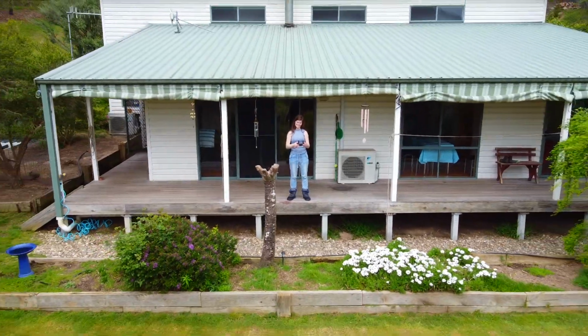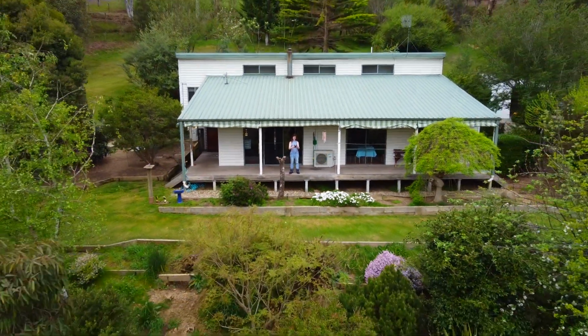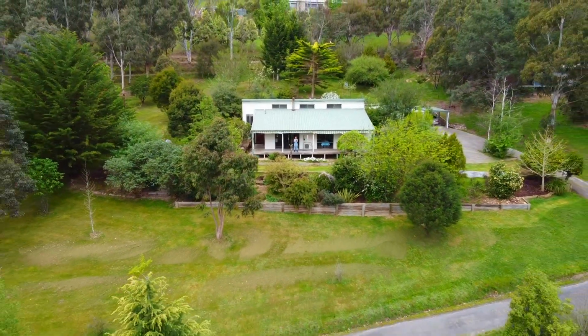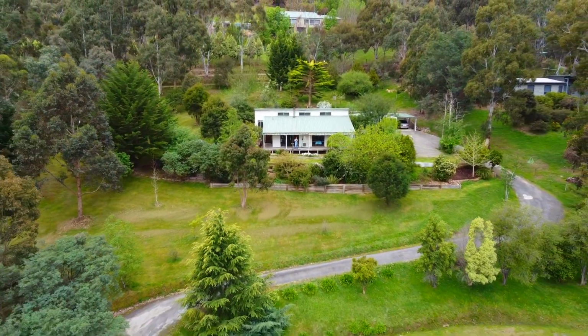As it's springtime now, everything is green again and the grass is growing really fast. This means we have to get outside gardening a lot more, mowing the lawn, burning off, and just cleaning up in general.